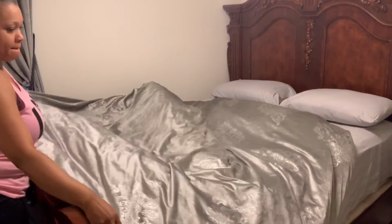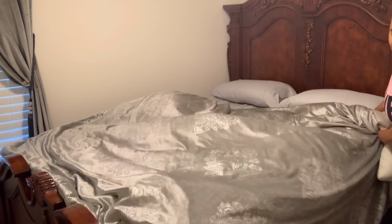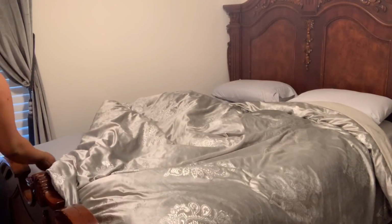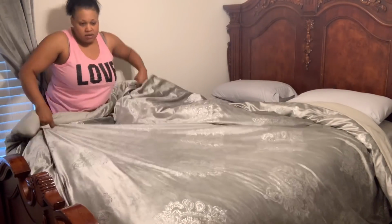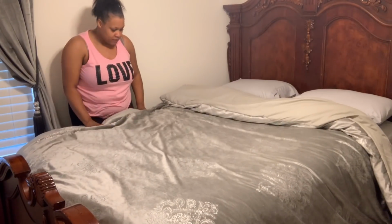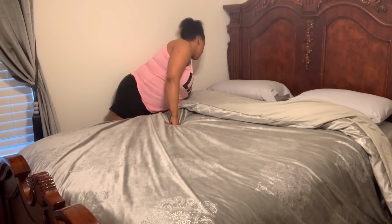Okay, guys, and I also get asked questions about the bedding in our daughter's room / guest room. The sheets are by Nautica. I got those from Burlington. And the comforter set is a Nicole Miller set. I got that from Home Goods. And it is a velvet and sateen pattern, a damask print.